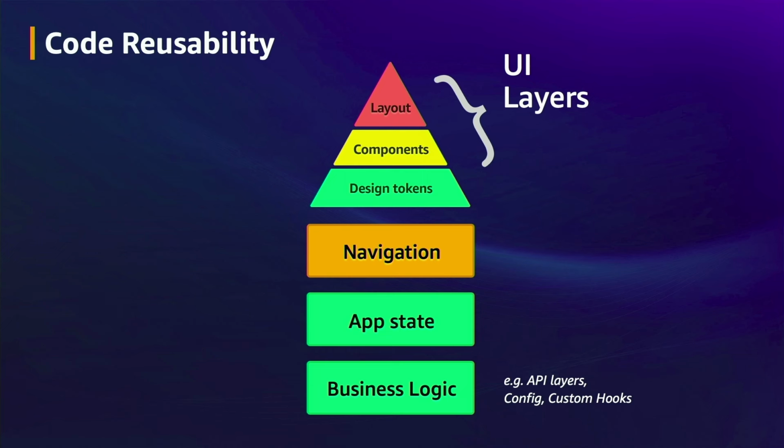Then we've got navigation logic. And this is where things might need to be customized a little bit. Navigation logic can be similar across form factors, but the implementation details may vary slightly depending on what device type you're using. In mobile apps, it's typical to have a stack navigation, whereas in web apps, you're used to the URL navigation. So this is where we might have to customize things.